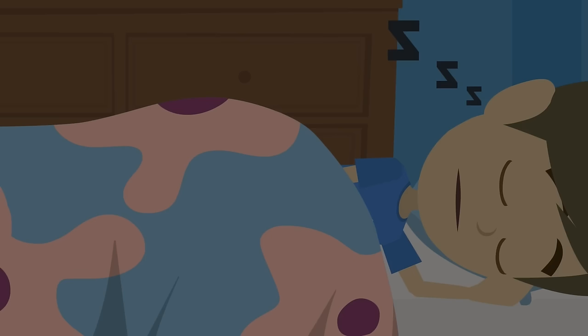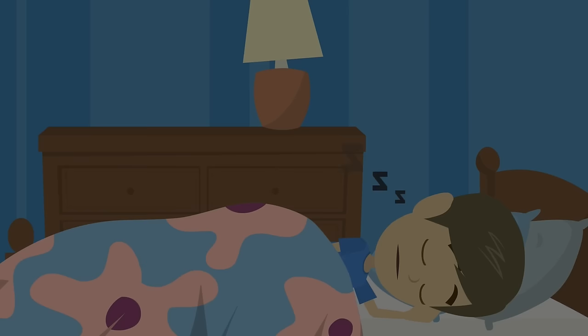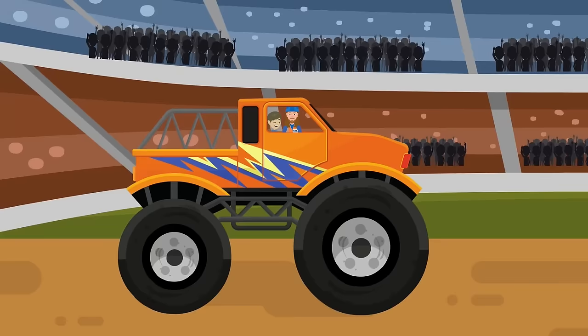The little boy drifts off into a peaceful, deep sleep. He didn't think he'd be able to after all that Handyman Hal excitement, but he dreams of puppies and kittens and flowers and monster trucks. Wait, what? The little boy dreamt he was in the passenger seat of Handyman Hal's monster truck.